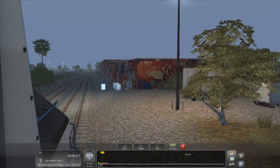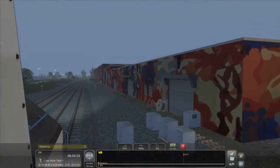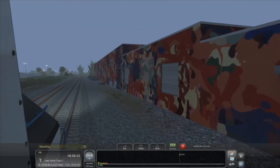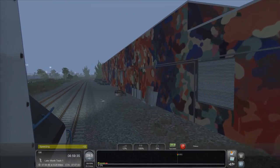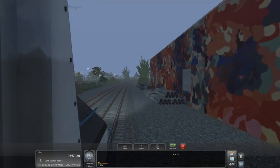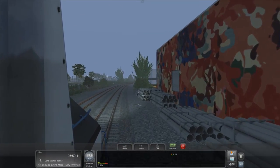Wow, that's a colourful building. Look at that. Uh-oh. Oh, look at that. I just lost 12 points then. And I just went into a 45 limit.